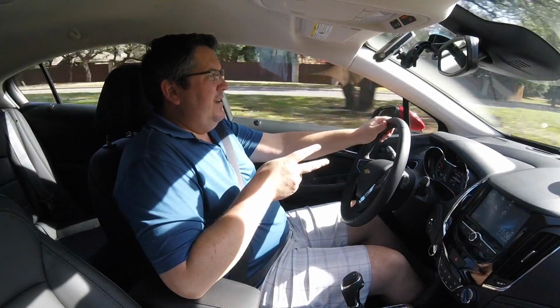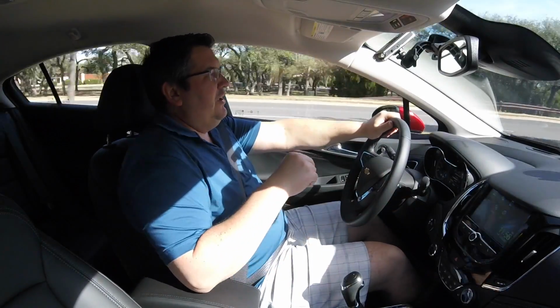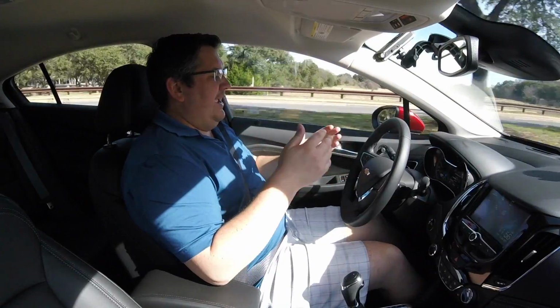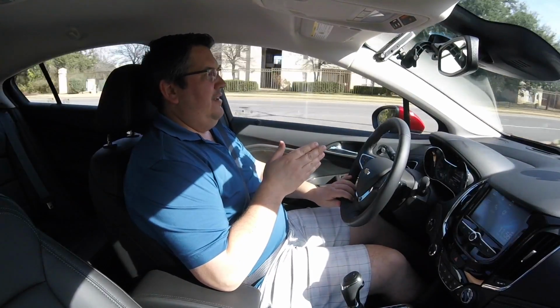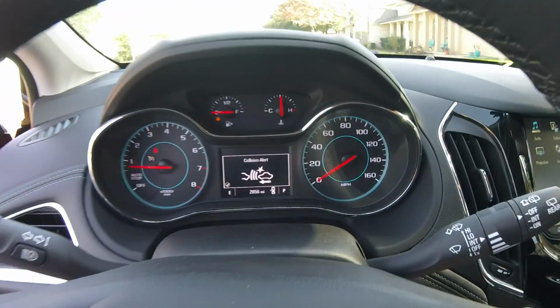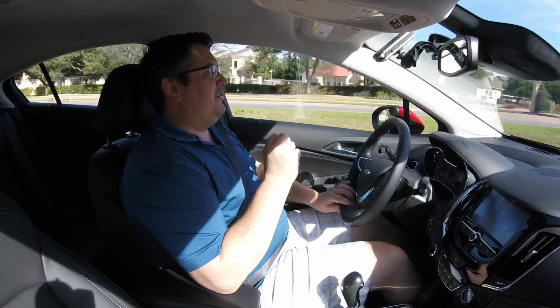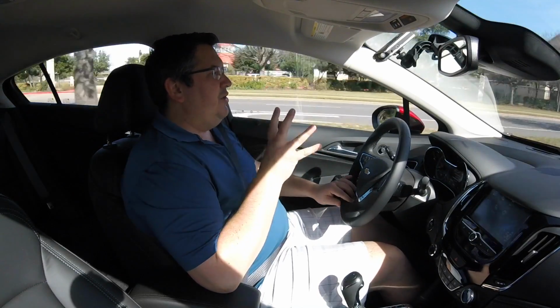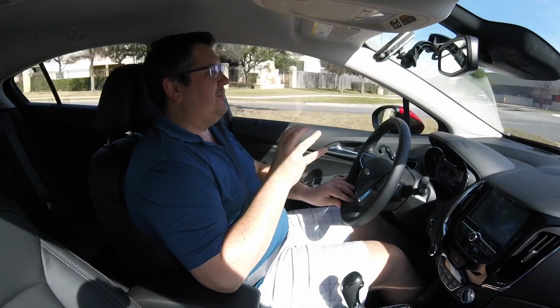Secondly, this has a driver's package. It's called the Driver's Confidence Package 2. And what that includes is a lane departure warning with the ability to steer it inside your lane. It also has an anti-collision warning. So if you're approaching traffic too quickly or you're not really paying that much attention, it's going to flash these red lights and mute the stereo and basically give you this loud warning that you're approaching traffic like a maniac.